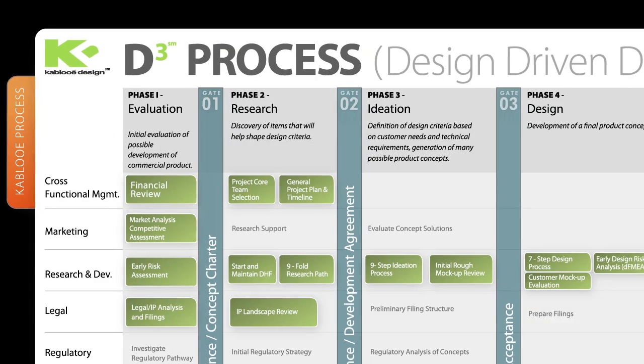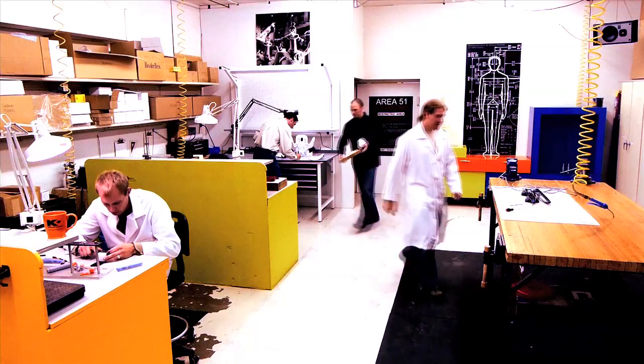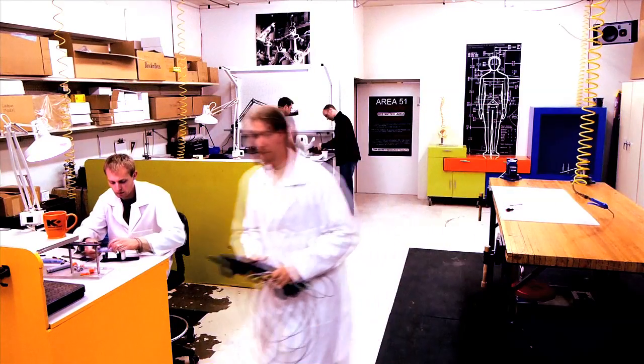It can be a painful thing to have to do the process over if you've skipped steps. But if you follow the process with a design-driven mentality and you've got the right team, there can be a wonderful magic that occurs that'll give you results that you may have never even dreamed of when you started off on the process.